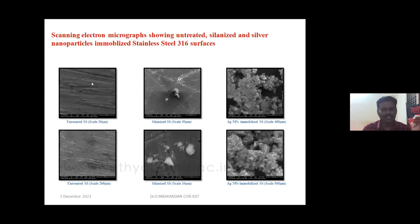After coating, this is the normal surface without silver nanoparticle coating. There is no nanoparticle. This is the silane coated surface, and this is the silver nanoparticle adhered, coated surface. You can see my electron microscopic picture shows the spherical nanoparticles adhering on the surface. Here, this ribbon shape is because of the silane. Silane has the hydrophobic nature, and the silver nanoparticle has the antibacterial tendency.